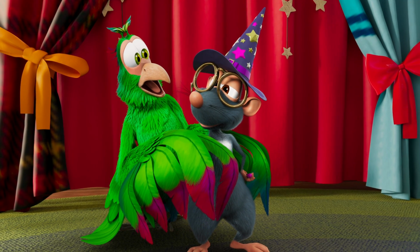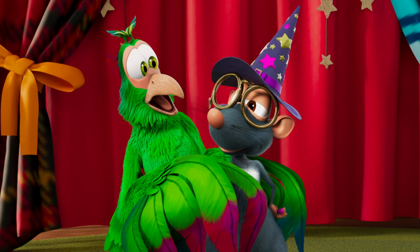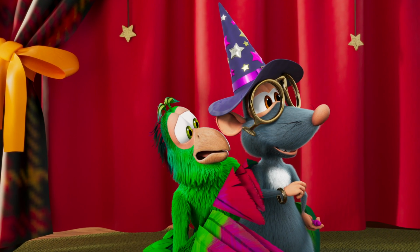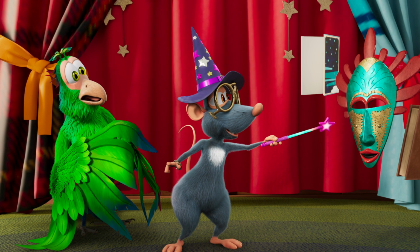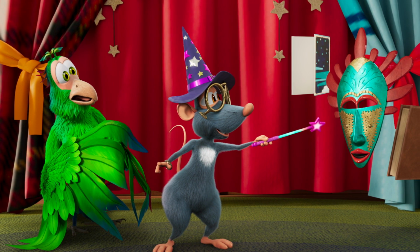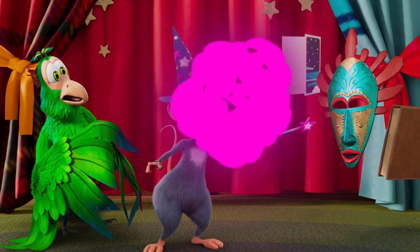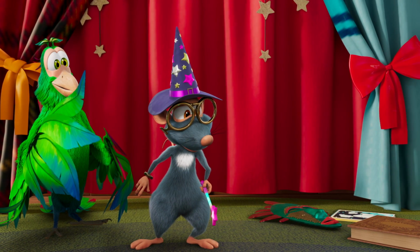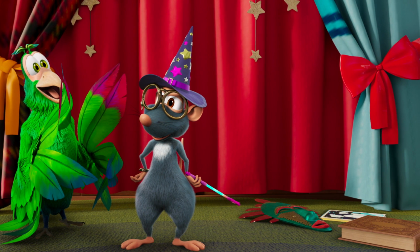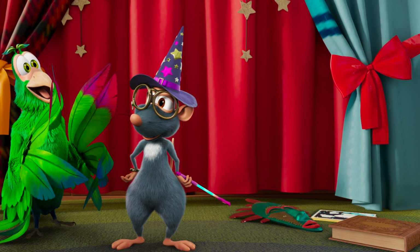Mr. Beak runs to Lula and asks for her help to protect him with her magic. He's scared. Lula happily nods. When the books and mask fly towards her, she waves her magic wand and they instantly lose all their powers. They fall to the floor. Mr. Beak is happy that Lula saved him. He is impressed by her magic powers.